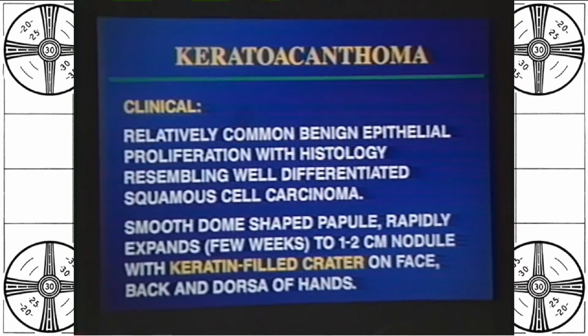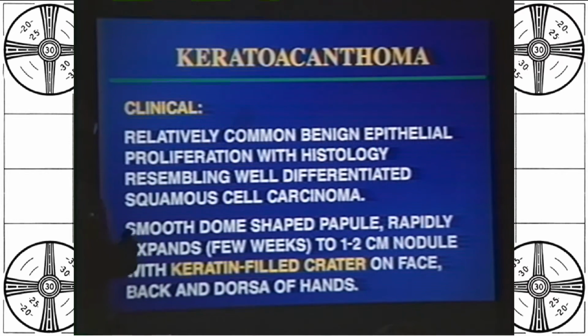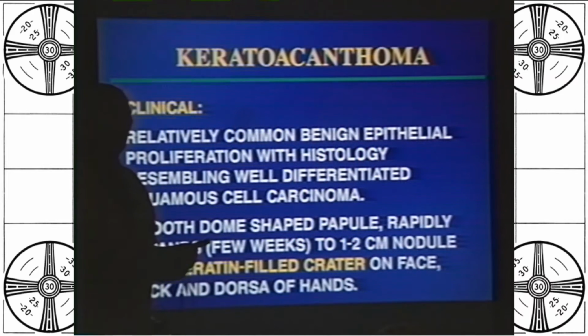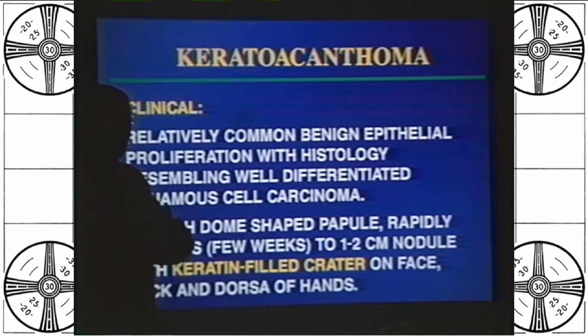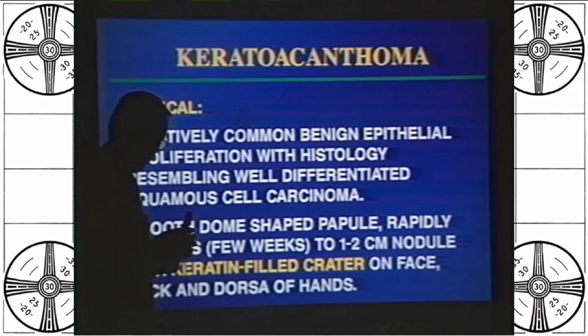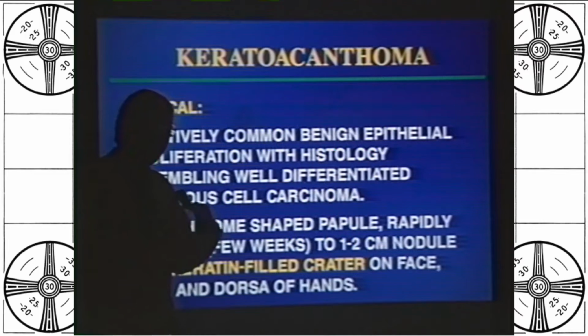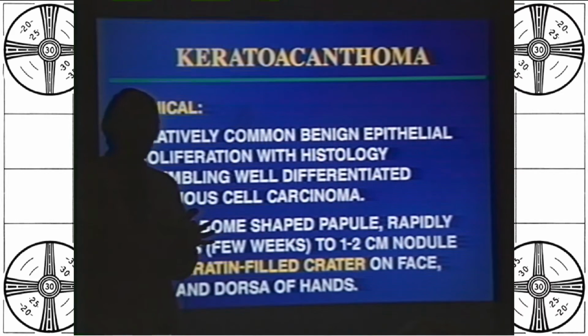Keratoacanthomas, these are kind of an interesting lesion. Another one of those things that fits into the category of benign lesion, but it resembles a malignant lesion. Not so much histologically, but clinically it's a benign lesion that can appear to be like a squamous cell carcinoma. And histologically, if you have a good dermatopathologist, they can clearly make this diagnosis.